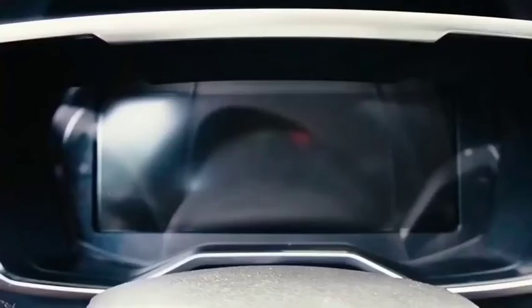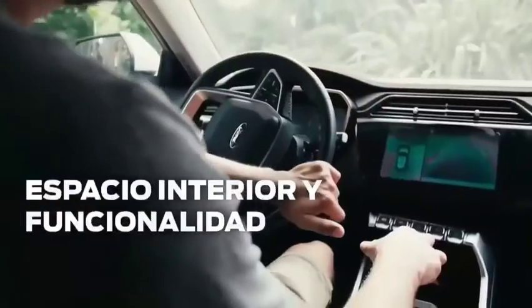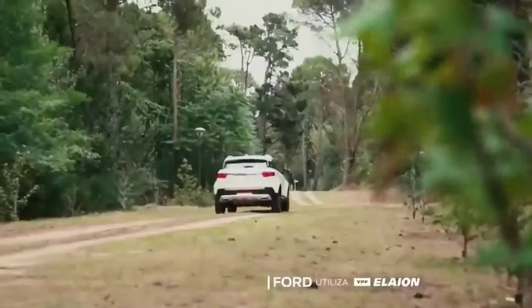In the Chinese market, it is also available with a 48-volt mild hybrid system, but we are not sure if that would be available on the Indian spec version. Also, Ford Territory is only offered in a 2-row, 5-seat configuration.